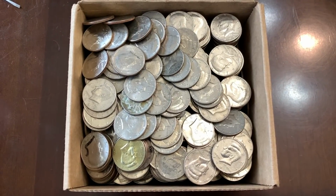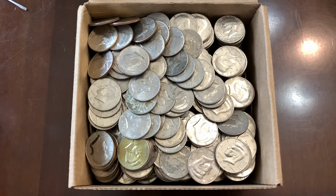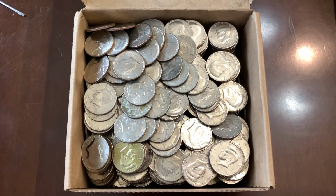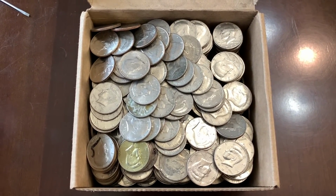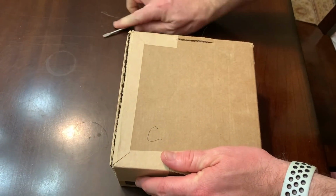Box number 3 was a dud. It was a skunk box, nothing to show for it except for a few NIFC that we set aside. Let's jump into box number 4. All right, let's get into box number 4.